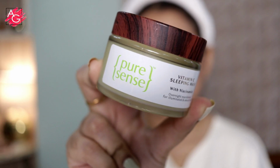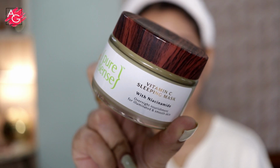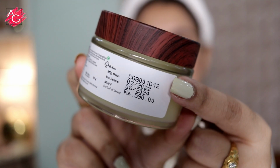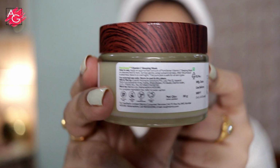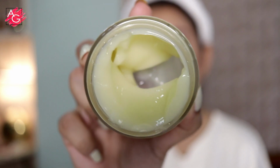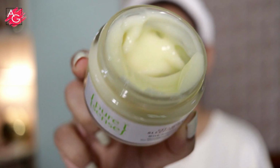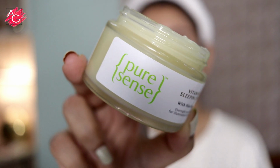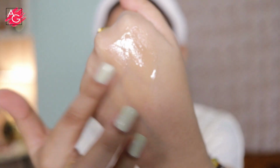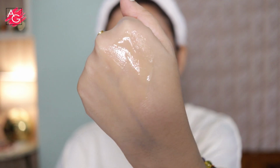This sleeping mask has vitamin C along with niacinamide and hyaluronic acid that helps restoring the overall health of your skin, and it helps you enjoy radiant and glowy looking skin. This nourishing sleeping mask helps repairing dull and tired skin to make it smooth and soft, and also it provides an intense dose of hydration to the skin.